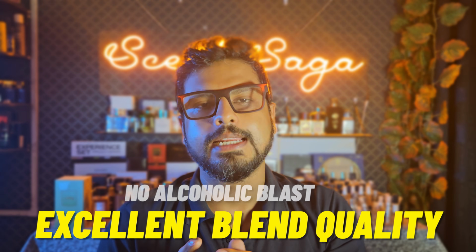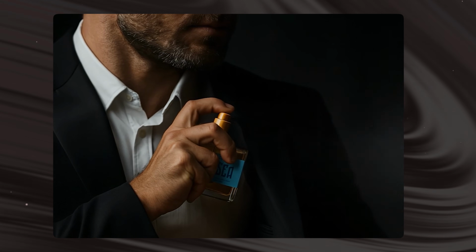Okay, now coming to the blend quality, as I mentioned earlier, this is a superb blend quality and there is no alcoholic blast in it. Also, the projection and performance on this one is just too good. Basically, there's a story.